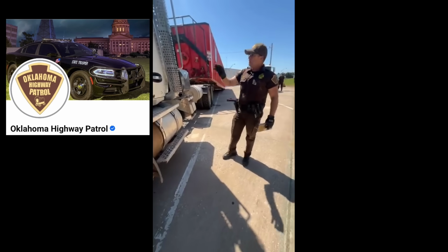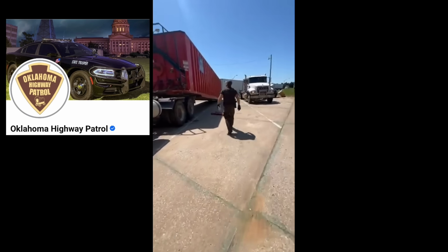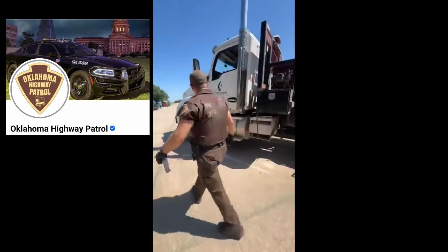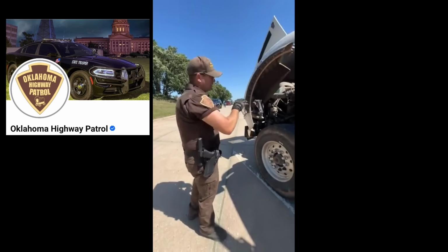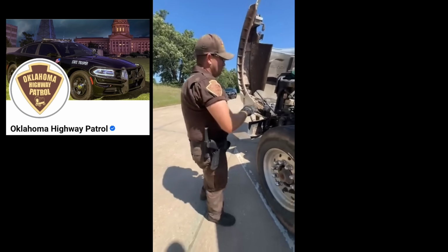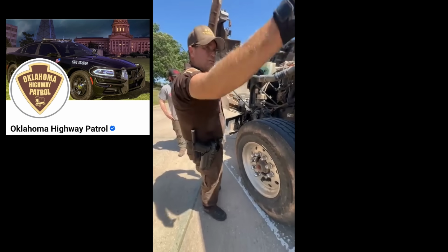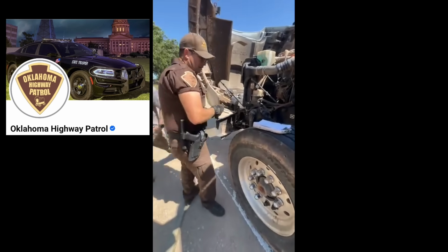Go ahead, jump out and open your hood. Okay, so now I've got him opening his hood. We're going to start checking the brakes on the steer axle, and we'll check some other things while we're here, like steering and looking for oil leaks or whatnot. And then we'll proceed to the back of the truck and then onto the trailer. Go ahead, jump back up there.